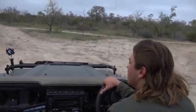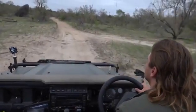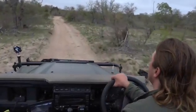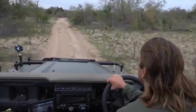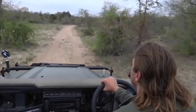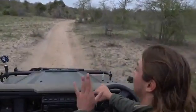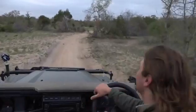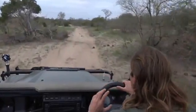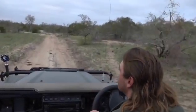Looking very carefully. Of course, I'm still looking for footprints. Fingers crossed, this is where I think those lions could be. So between here and Central Road is where it sounded like. As I said, we were quite far away.